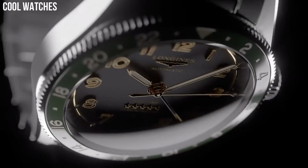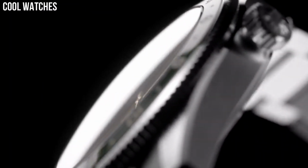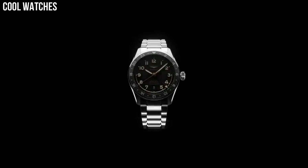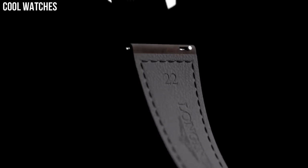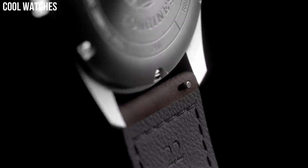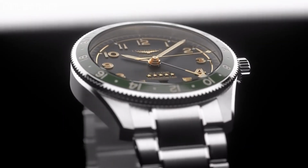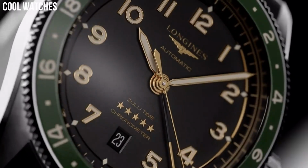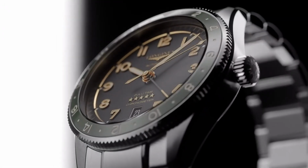Shape: round. Material: stainless steel and ceramic bezel. Glass: scratch-resistant sapphire crystal with several layers of anti-reflective coating on both sides. Water resistance: water resistant to 10 bar. Case specificities: screw in crown.